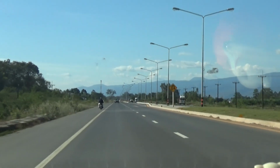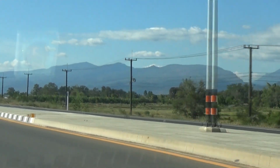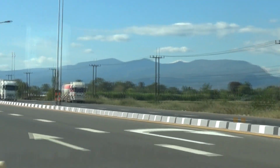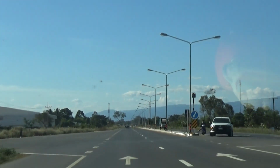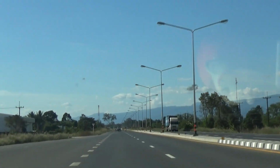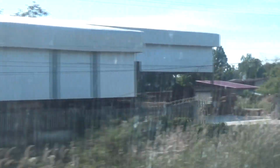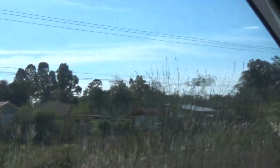And not a lot of traffic on this main road. It's almost always uncrowded, just like now. Various businesses on the side of the road, like sawmill, timber, furnishings. There's not a lot of unemployment here.